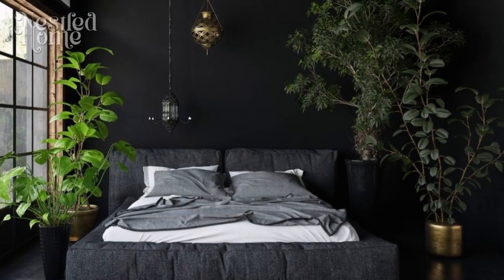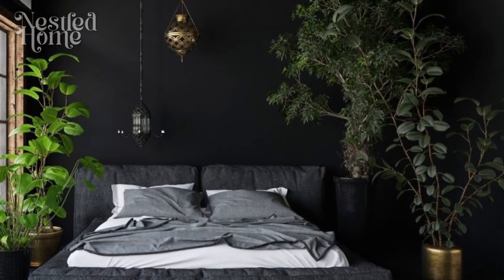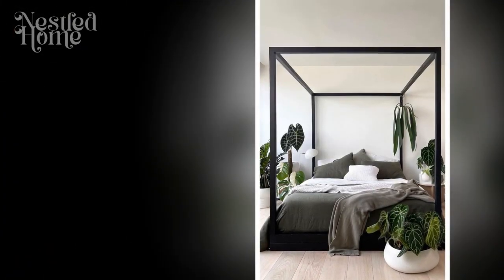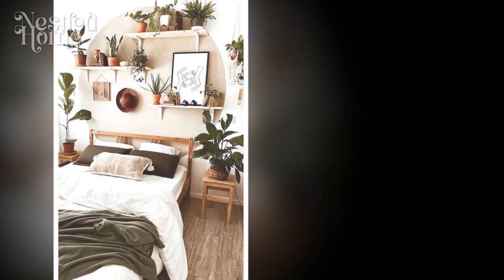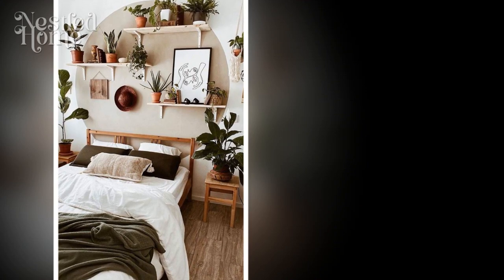Choose the right plants. The first step in decorating a minimalist bedroom with ornamental plants is selecting suitable plants. Choose plants that are not only beautiful but also suitable for the available light conditions in the bedroom. Some plants commonly suitable for bedrooms include the ginseng ficus, sansevieria, or hanging plants like pothos.